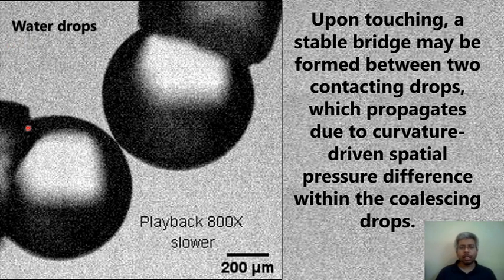So, drop coalescence, think about it: two drops coming close to each other, and upon touching, they may form a bridge, a liquid bridge between them. Once there is a stable bridge formation, then the drops coalesce to each other and it propagates and eventually completes the coalescence.